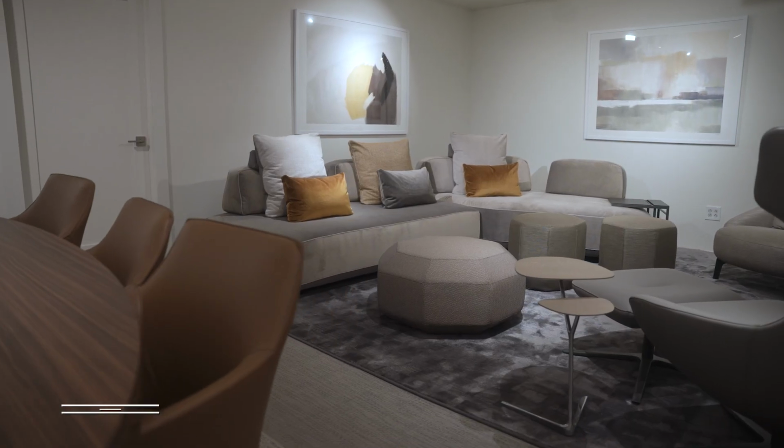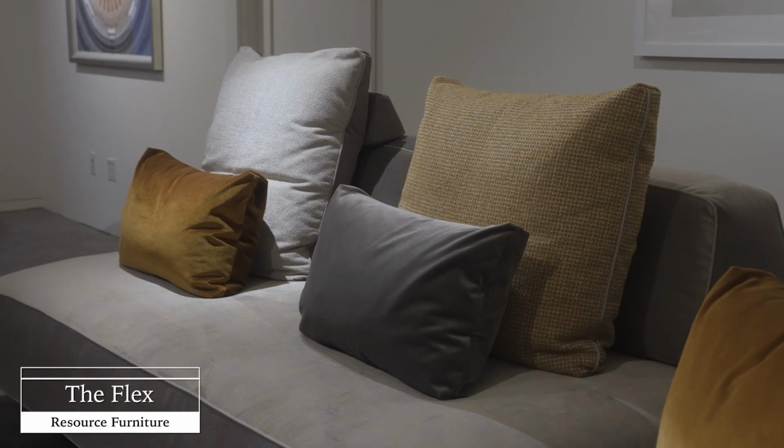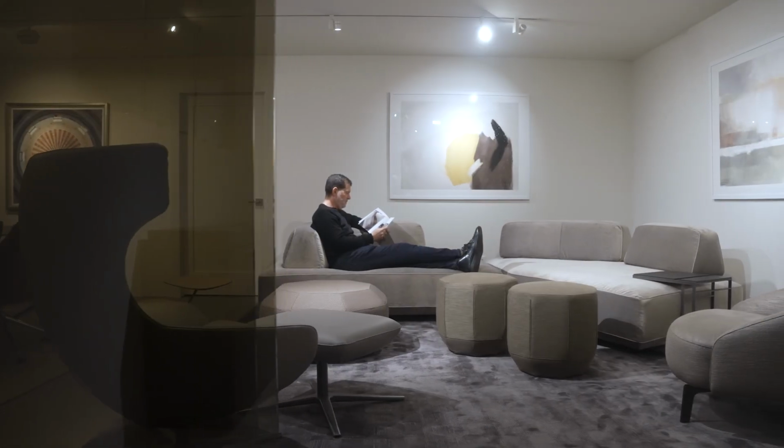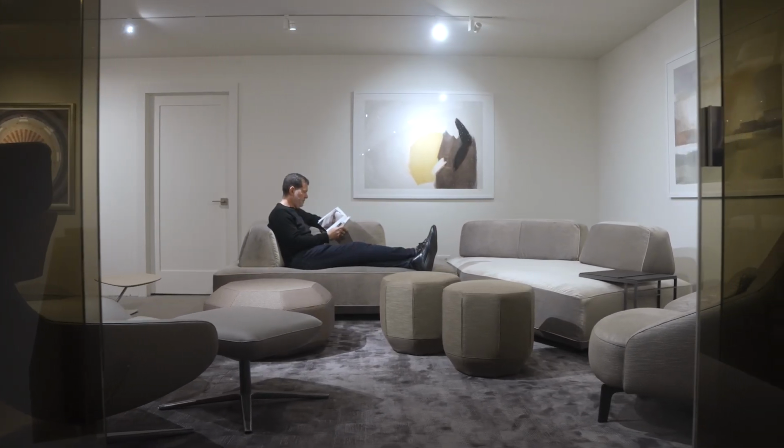It's so fun to see it all. So I'm really curious, what is your favorite piece of furniture at Resource? So apart from all of the incredible wall beds, my favorite piece is called the Flex. It's a sectional that has movable backrests. So not only can you move them to wherever feels comfortable, but you can also take them off completely and have an additional sleeping solution.